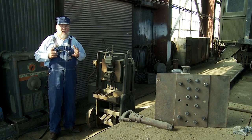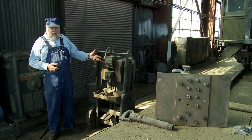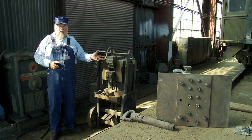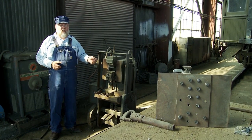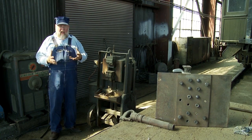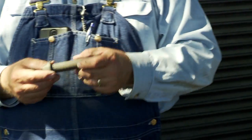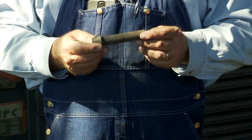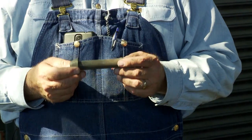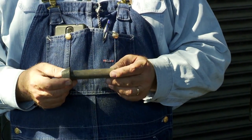As I mentioned outside, I had something very special to show you. And this is it. I know it doesn't look like much, but actually it represents the biggest challenge we face here at the museum. And that is capturing the knowledge. This is a rivet heater. And this is a rivet. This is the way America was built. The Empire State Building, your bridges, your locomotives, it was all hot riveted.